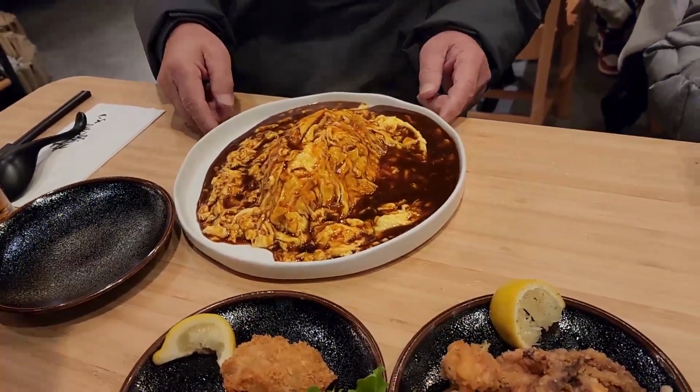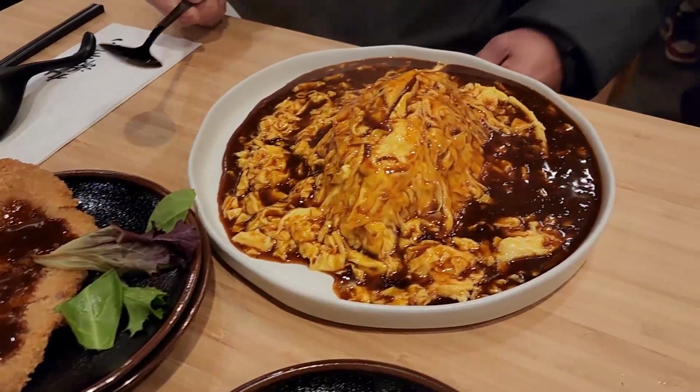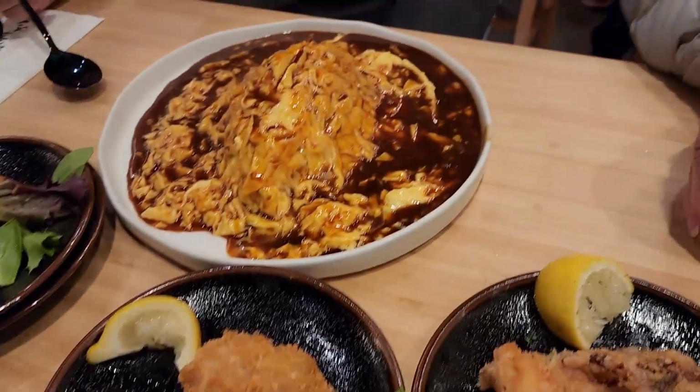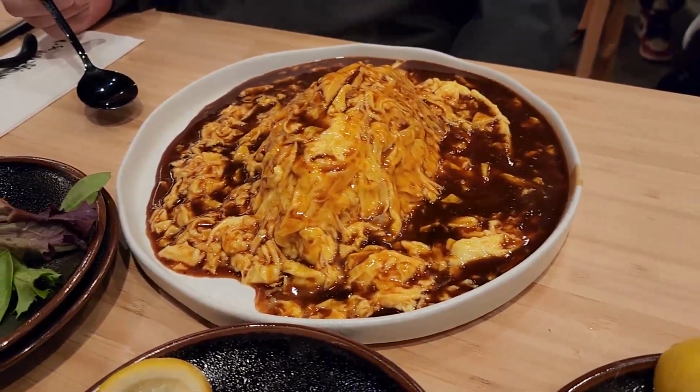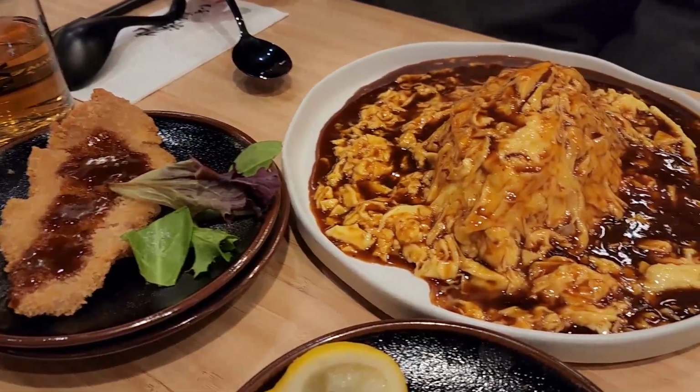So this is the omelette rice with a pepper sauce put on it. The fried rice is on the bottom and scrambled egg on top, and this comes with it.